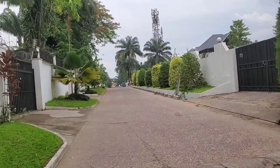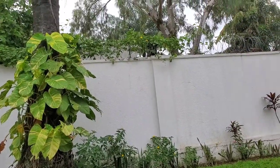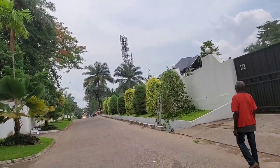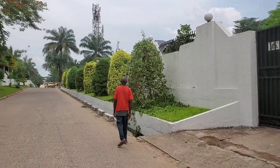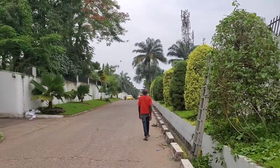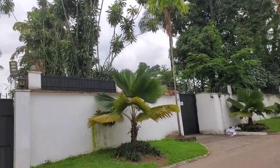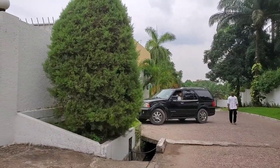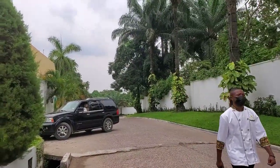My mother-in-law had a birthday party here the other day in this compound. It was just absolutely beautiful. So for those of you who think there's nothing in Kinshasa, I'd say think again. We are Africans, we live good. In our own land, under our own rules, we do very well. So I'm going to move around this neighborhood and really show you. We haven't seen nothing yet. We're just beginning.